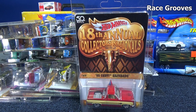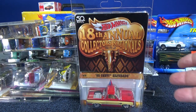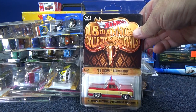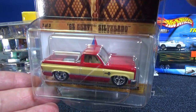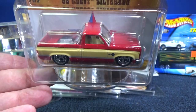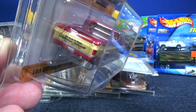Just got back, well, yesterday I got back from the 18th annual Hot Wheels Collectors Nationals, and I figured for Truckin' Tuesday, I would show you practically everything I bought, but we'll just kind of highlight the trucks. As a matter of fact, the souvenir cars, well, one of them was the '83 Chevy Silverado, very popular. Yeah, all the convention cars sold out by the end of the Sunday show.